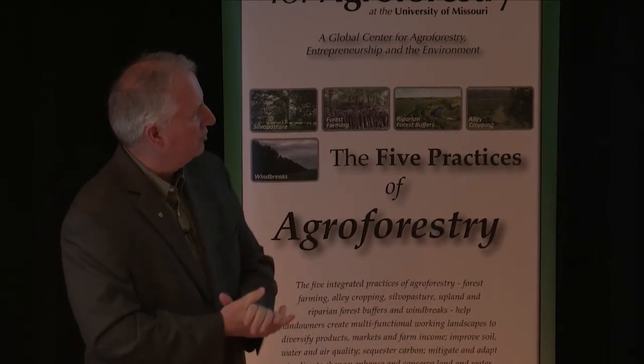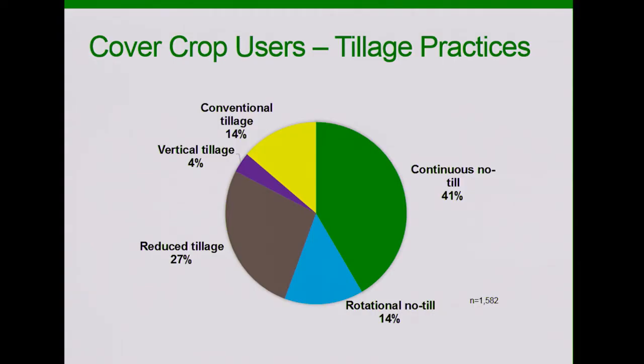We also see another 27% that are reducing their tillage, but about 14% still conventional. Now you might be surprised there would be that much. Some of that, in the case of the survey, is the horticulture farmers, because about 20% of the farmers we surveyed were horticultural producers.